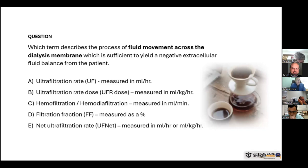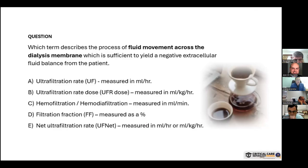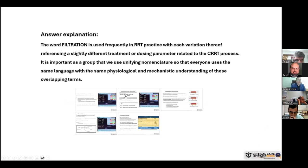So I'd like to go back now, and before I give you the answer, let's start with an answer explanation. The word filtration is used very frequently in renal replacement therapy practice with each variation thereof referencing a slightly different treatment or dose parameter related to CRRT. It is important that we as a group use unifying nomenclature so that everyone uses the same language with the same physiological and mechanistic understanding of these overlapping terms.